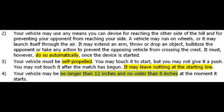Moving through the rest of the rules. Your vehicle may use any means you can devise for reaching the other side of the hill and for preventing your opponent from reaching your side. But please note, it must do this automatically once the vehicle is started. You can extend an arm, you can throw or drop an object, or you can just bulldoze over someone, but you can't touch the vehicle once it starts. The vehicle must be self-propelled and it cannot leave anything at the starting line, such as a launching platform or anything else along those lines.